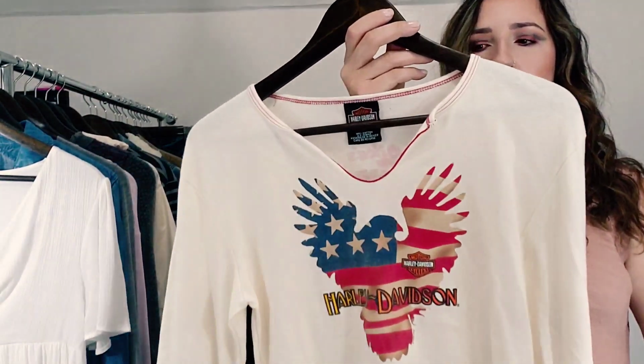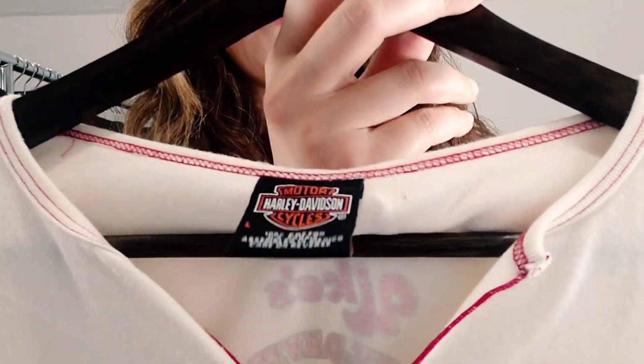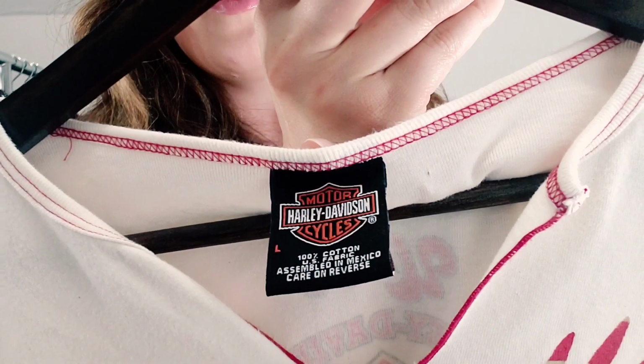Next is a shirt by Harley Davidson. This is a women's size large.